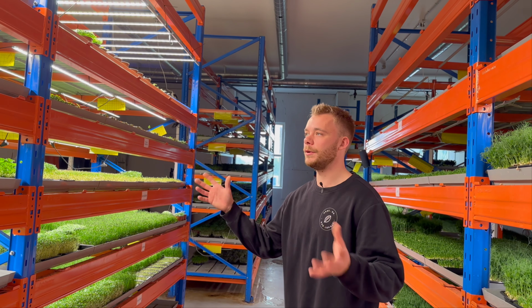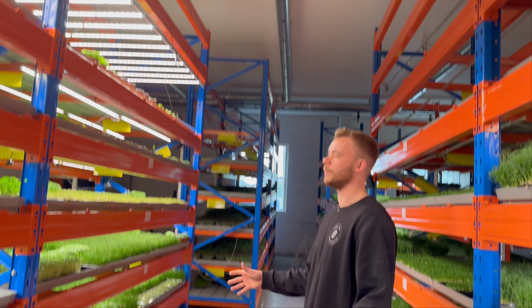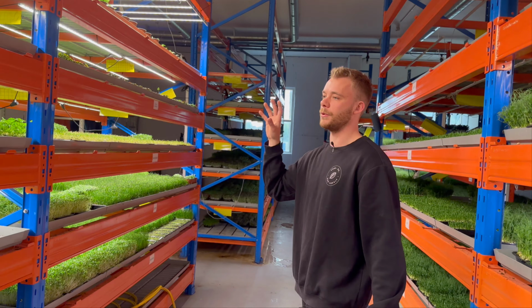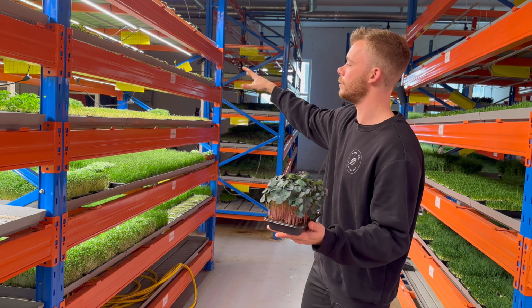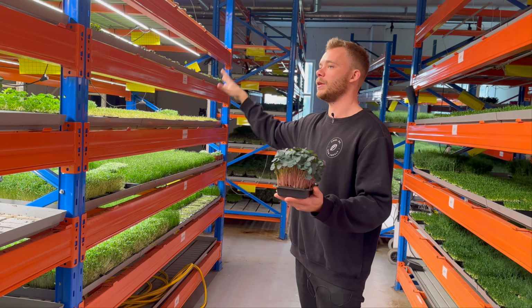Yeah, so currently what we are doing in here is that we are growing herbs and we're growing microgreens. We got these awesome LED lights from Paris that makes it possible for us to grow really nice products like this. This is the nasturtium or the coriander like this, and we can grow it in here.